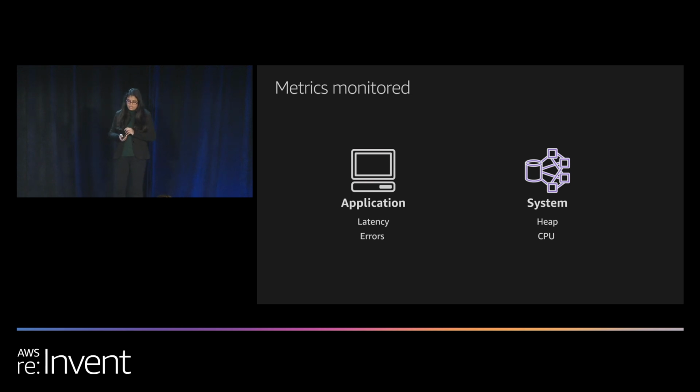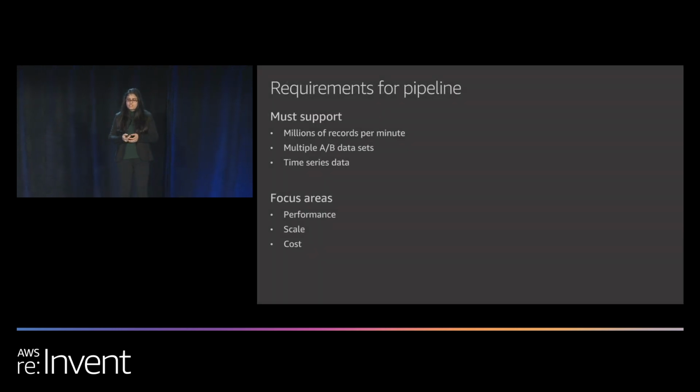Now, with the metrics defined, what we needed to do was collect these metrics and then go ahead and run our Canary scores on that. But since, as Ranga mentioned, we are supporting millions of devices on tens of thousands of VMs, the requirements for our pipeline was supporting millions of records per minute, generating these AB sets, and our comparisons are on time series data, so these had to store the time series data.